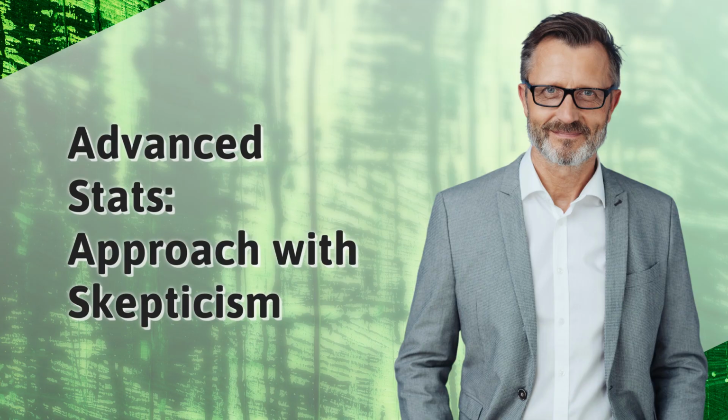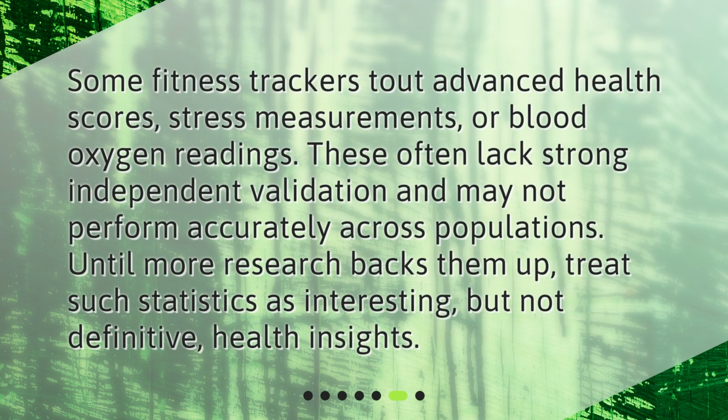Advanced stats. Approach with skepticism. Some fitness trackers tout advanced health scores, stress measurements, or blood oxygen readings. These often lack strong independent validation and may not perform accurately across populations. Until more research backs them up, treat such statistics as interesting, but not definitive health insights.